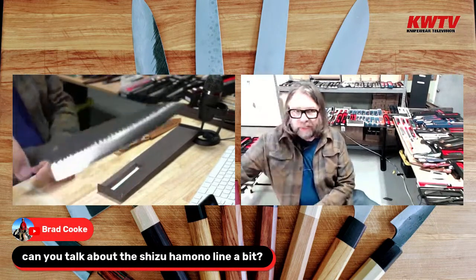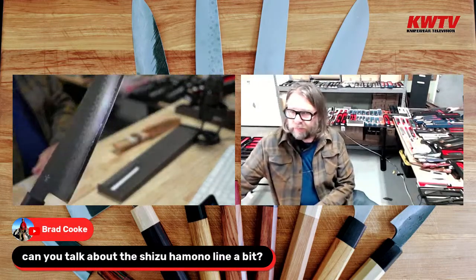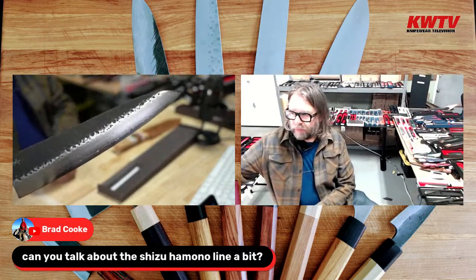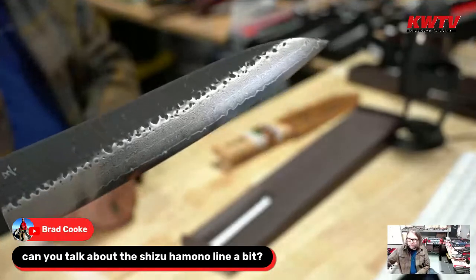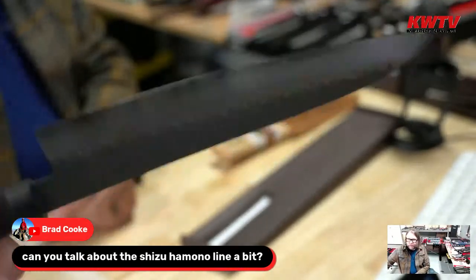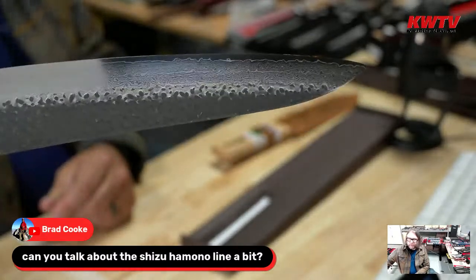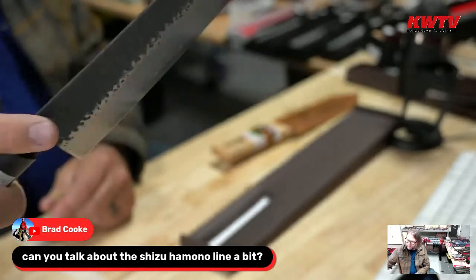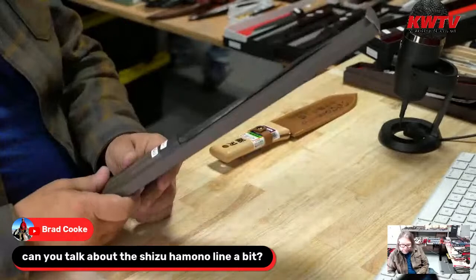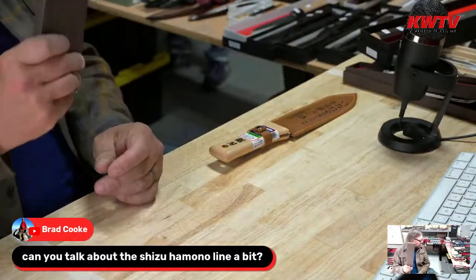Little blades. Can I get closer? Does it focus if I get closer? Yeah, it looks good. So they have anywhere from a 130 mil petty all the way to 240 Gyuto. So we've got a 240 Gyuto and a 130 petty and all stops in between, it sounds like. So you see the Damascus there? And then this hammered finish, Kurouchi. Man, I like that. That's a sweet blade. I can't believe it's 215. That seems like a lot of knife for 215 bucks, to be honest. Like, that seems like a really good value in my mind.